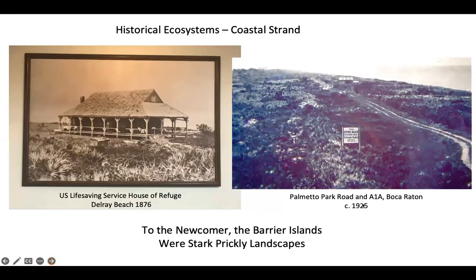Our next is the coastal strand. So this is found in between the beach dune to the east and maritime hammock to the west. It is an evergreen shrub community, and it is exposed to salt spray, which results in dwarfed shrubs and wildflowers being present in this ecosystem. And here you'll find things like saw palmetto, cocoa plum, beach verbena, and the federally endangered Jacquemontia reclinata, or beach clustervine, that I just showed a picture of. And historically, you can see these great photos of what the coastal strand would have looked like and how much space these took up.